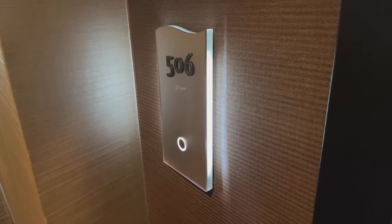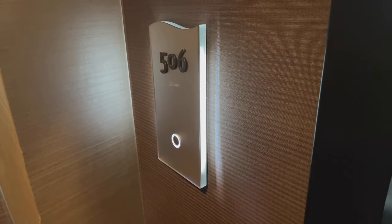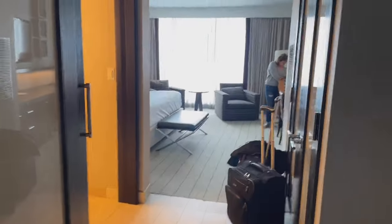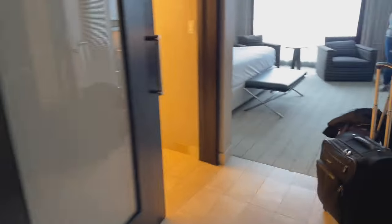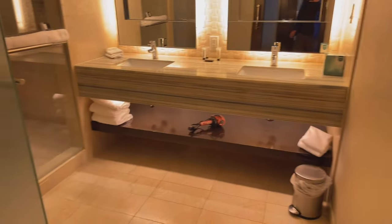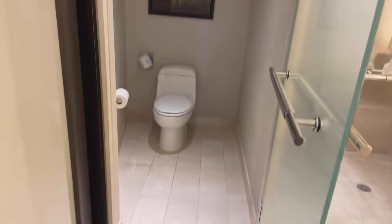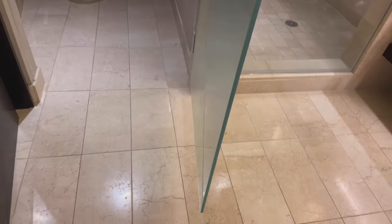All right, so we just checked into our room at the Ocean Resort, room 506. Say hi. All right. Nice. It's not as nice as the Borgata Fiore, but it is nice. Nice big walk-in shower. I left the door on the toilet. I wish the door went all the way down to the floor. Nice.